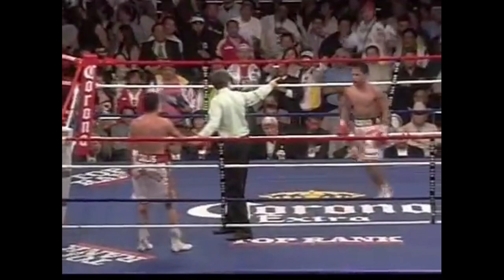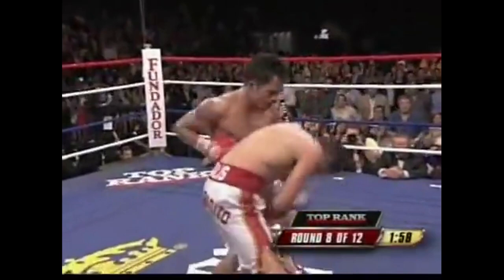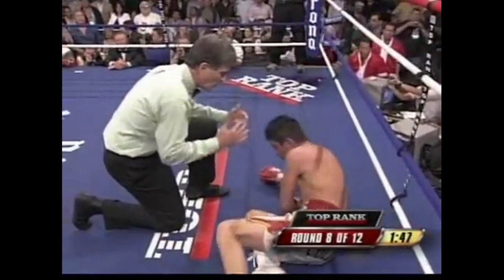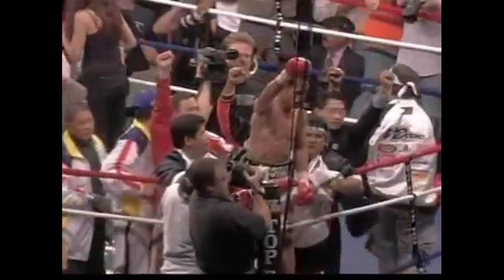A lot of time left in this round, of course. There goes that uppercut again. He's hurt. He's out. It's over. Solis sent down for the second time. Cinco. He is on the apron of the ring. Ocho. Nueve. Yes. It's an event, and very relieved, I think, to get this.